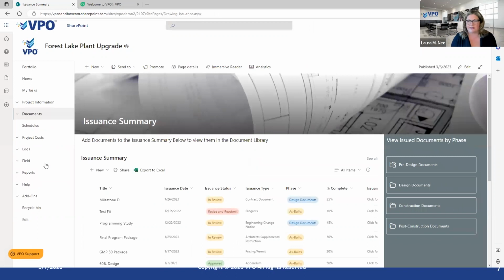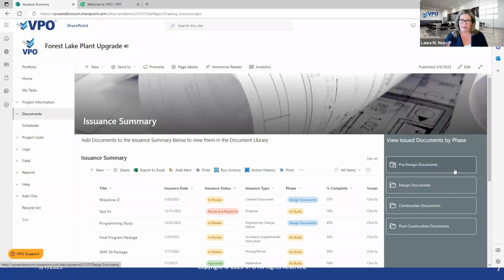We also have an issuance summary. So, at the very inception of a project, you're collecting a lot of documents from a lot of different parties involved, even outside of your organization. In the early design or pre-design phase, you have a lot of documentation that you're managing maybe internally. As you go into the design phase, you're getting submitted drawings for review and approval from architects and engineers. And then through the construction phase, there's a different set of documents that are being issued for construction. And then you have your post-construction documents.